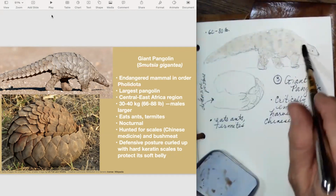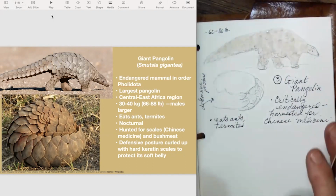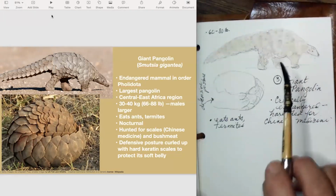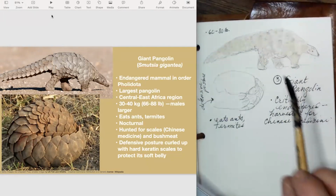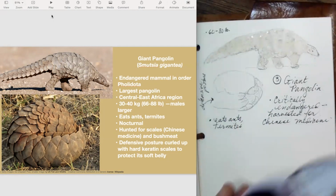So I'll have time later. If I was in the field, this is about basically what I would do. And then later in camp or what have you, I could go back and do my details. That's why you want to take good notes and note things that you're noticing, say it out loud, write it down.